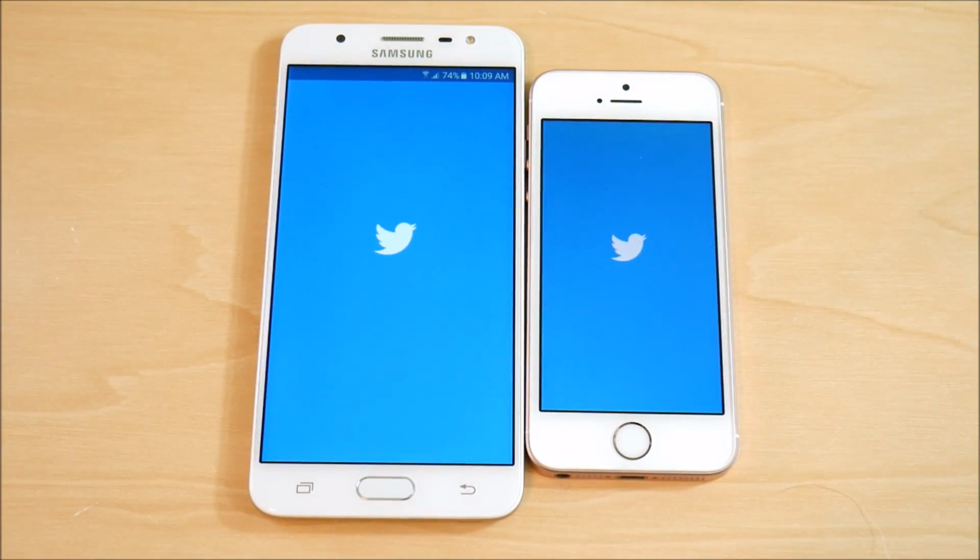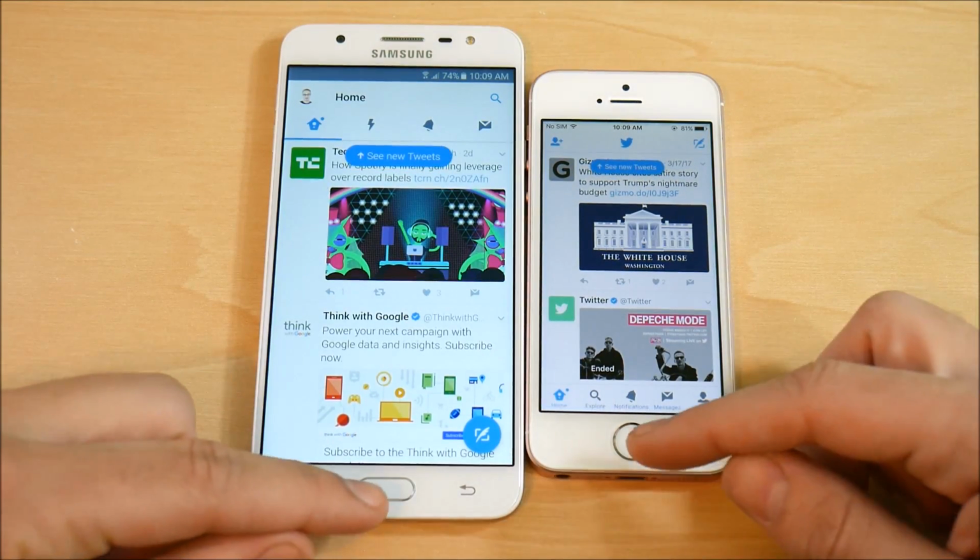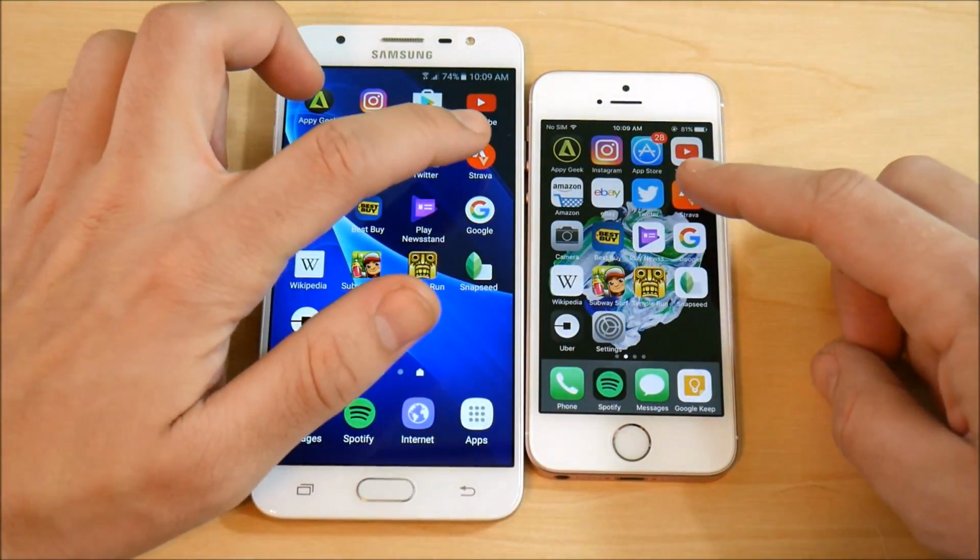Let's go to Twitter. So far the SE is taking the win in pretty much every category, but Twitter did open first there on the J7 Prime. Let's go to Strava.